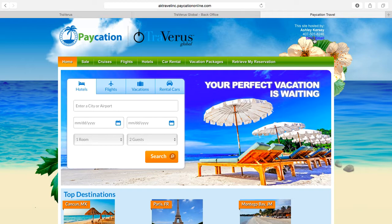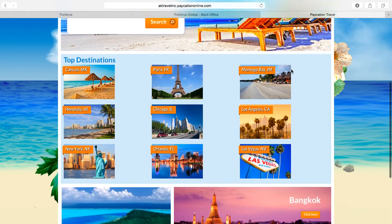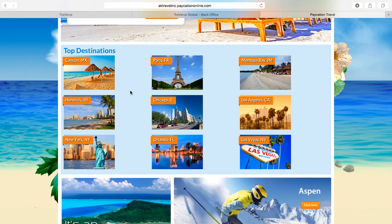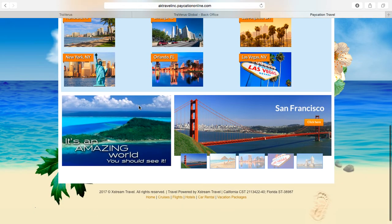Make sure when you send your link to your clients, you explain to them that they should see your name on the top of the website to be sure they are booking with the right agent. Very, very important. They can also search by top destinations. So if they already have a destination in mind, or maybe they don't have a destination in mind, but they want to go someplace that's up and coming and a little bit fancier, they can search the top destinations, and that's going to take them right there.